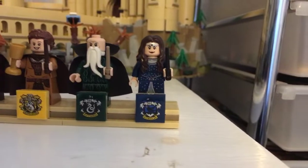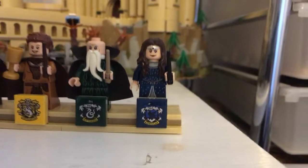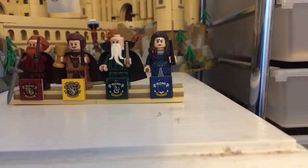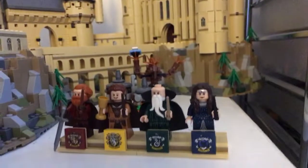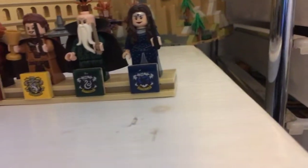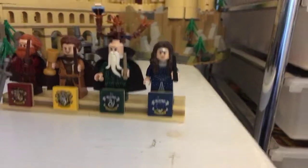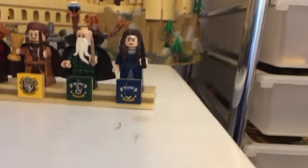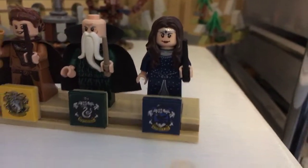If you can see, there's silver in her head. If you don't know what that is, that is the diadem of Rowena Ravenclaw. That was supposedly stolen by her daughter and lost forever. It's a legend based on those from House Ravenclaw, which I am a part of. She has a really nice dress piece, and it really looks like the stars. It looks phenomenal, absolutely phenomenal.